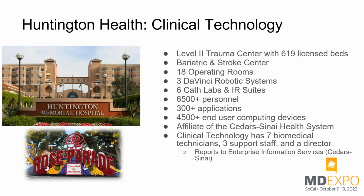We do now, since the affiliation, report to what we call EIS, the Enterprise Information Services, which is under Cedars. And actually, my being still a Huntington employee, I report to a Cedars leadership as part of the affiliation.